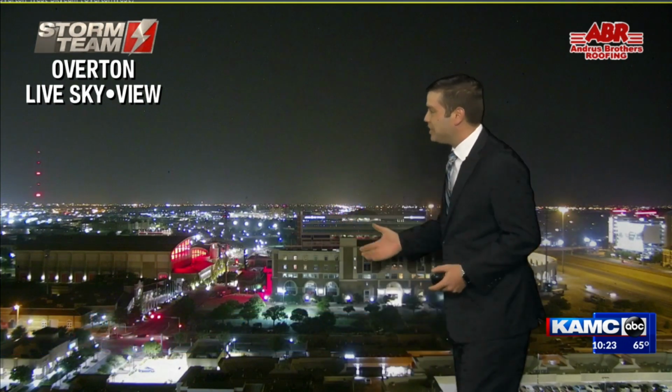You know, we had a picture of that galaxy just before the break, and that camera kind of looked like one of the Ron Roberts KAMC Weather Lab sky cams, especially this one here, looking beautiful overlooking Overton here tonight, or from the Overton sky cam overlooking the Jones tonight.